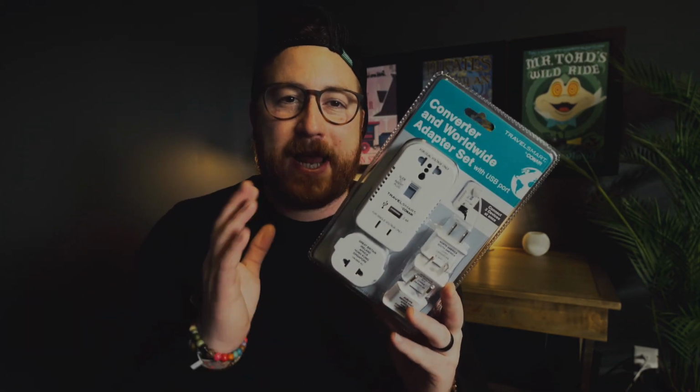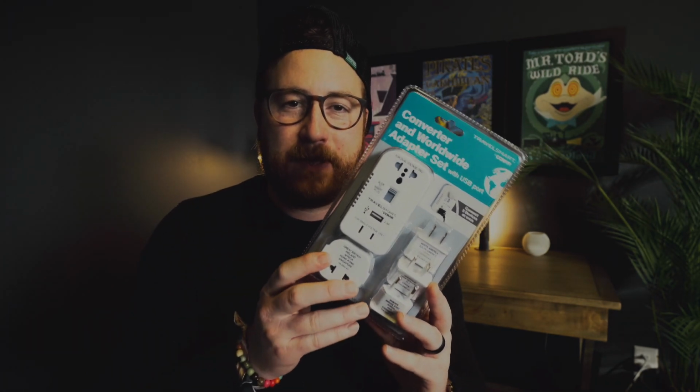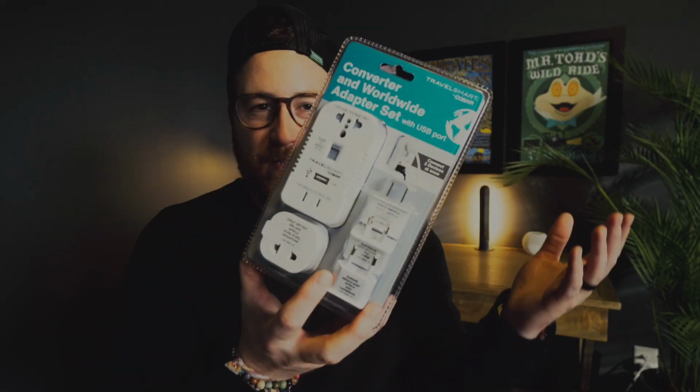Now, I just picked this up at Target today to film this video, and that is a converter and worldwide adapter set. The one I did have on my last international trip, I left part of it and I broke part of it, so whatever. But I had to buy a new one, and I got this again at Target. It's cool because you can actually put USB in here as well. You can charge up to 3 devices at once, and so it's really crucial as far as when you're vlogging trips and things like that too, to be able to have as many outlets as possible.